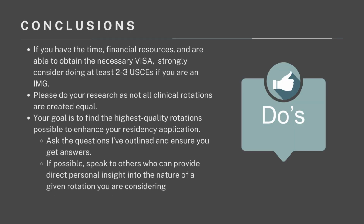So in conclusion, what do I think you should do? Well, if you have the time, if you have the financial resources, and you're able to obtain the necessary visa, I would strongly consider you doing 2 or 3 US clinical rotations if you're an IMG. Do your research, make sure that you get the best clinical rotation, since not all of these are created equal. Because remember, what is your goal? Your goal is really to find the highest quality rotation or rotations possible that can enhance your residency application.